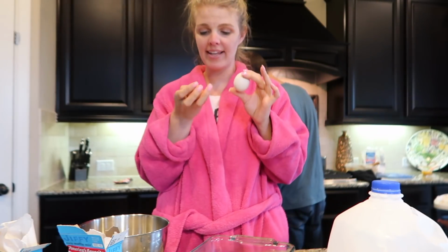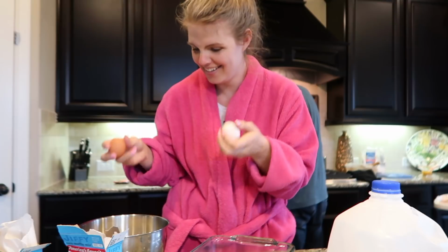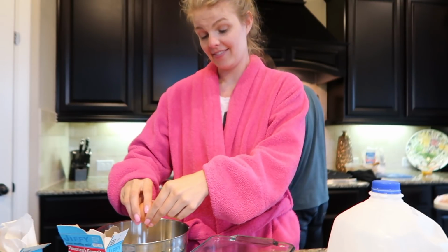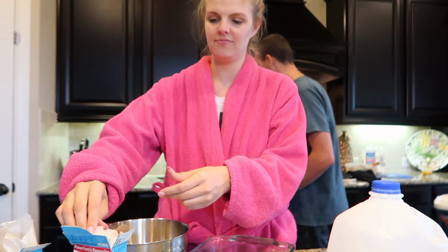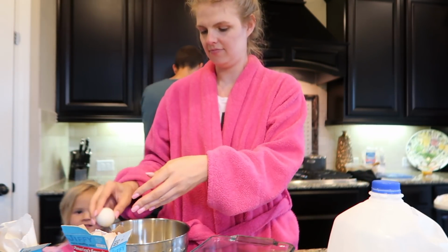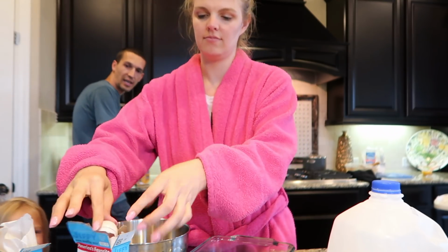Now, we buy cage-free eggs. Someone tell me why we got these color eggs and then one white one. Don't know why. Maybe they believe in diversity too. Color shouldn't matter. Well, maybe they're not really cage-free eggs.